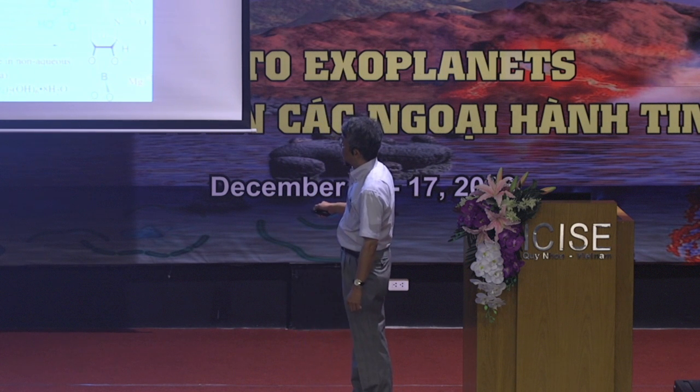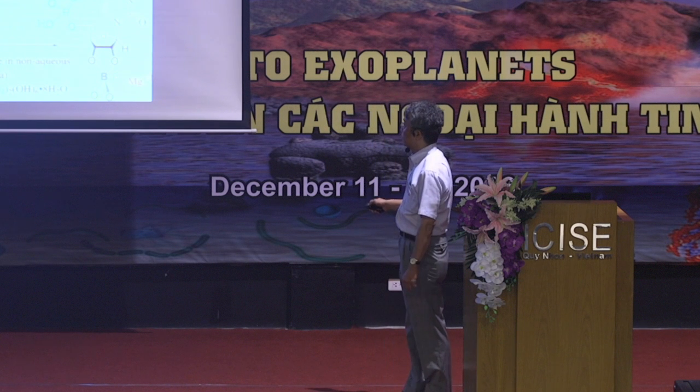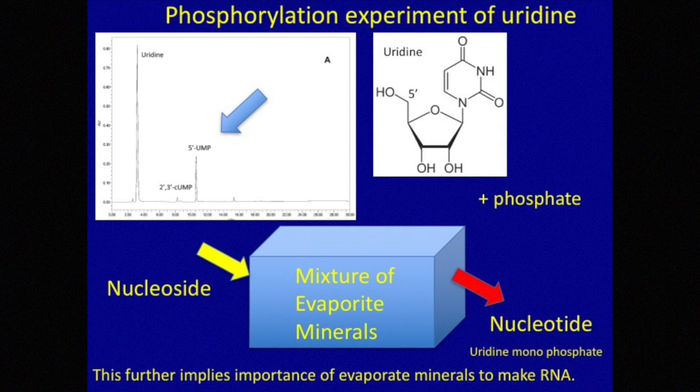So we consider that this Lüneburgite is very important when you try to make prebiotic nucleotide. As I showed, the borate can stabilize ribose, and this ribose can attach with a nucleobase like this. However, there is still a problem, and we need to attach phosphate like this. However, there are 3 potential places to attach phosphate. Here is one place, here is one place, and here is one place. We need to attach phosphate here exactly. We hypothesized this mineral can do the right thing. This mineral supplies boron again, and the boron attaches here, then only this side becomes available, then this phosphate is going to attach here.